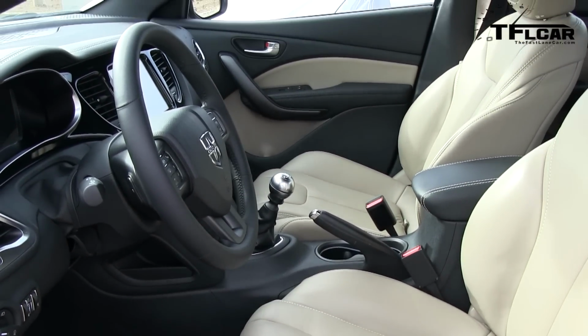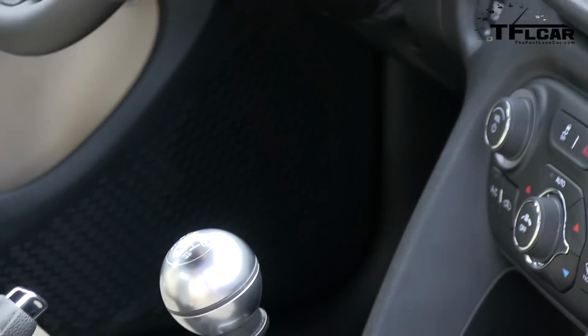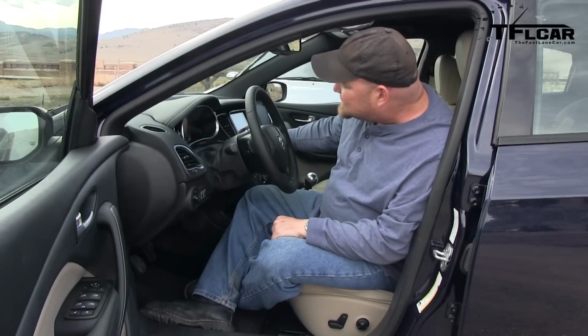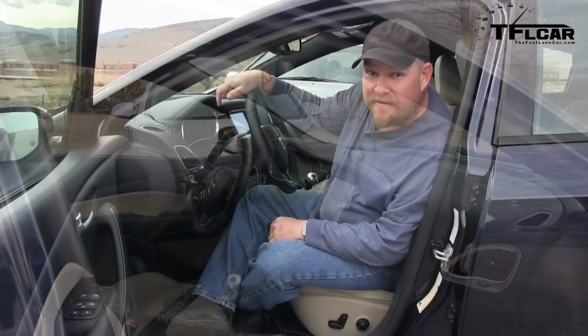The seats are really supportive. They even hold my big ass. Steering wheel is next to perfect in terms of placement and feel and grip, thickness. And you can get this optionally heated. Isn't that awesome? Also, 8.5-inch screen optional and a large screen right here in the IP. All in all, a very simple layout and a very usable layout.